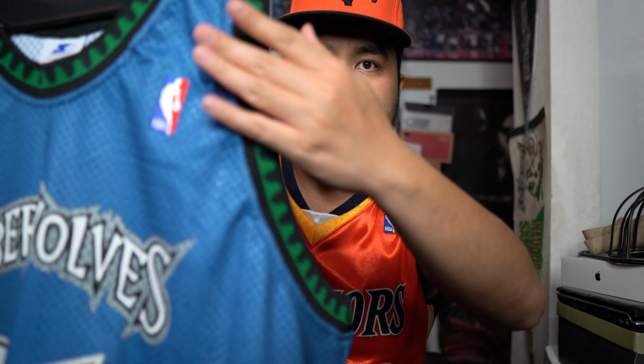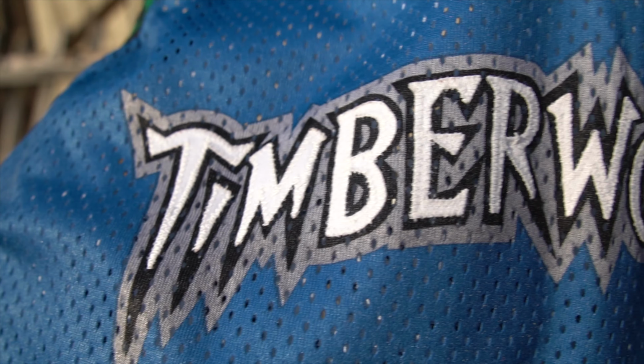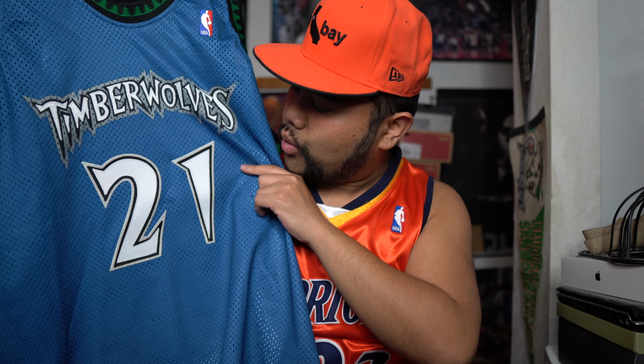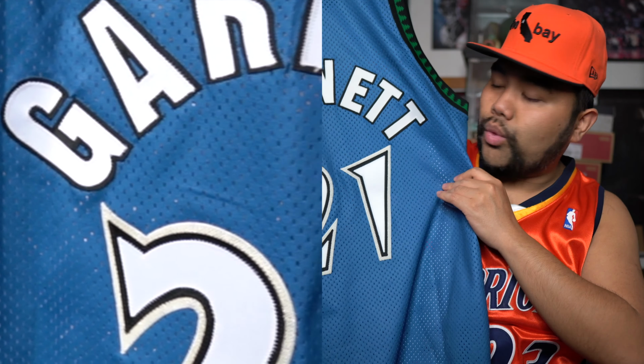Looking at the trees with that trim on the side, and then the beautiful Timberwolves on the front that is stitched on, and then you have that sublimated outline of the silver shadowing, and of course Kevin Garnett's iconic number 21, triple stitched. On the back you have Garnett's name that is double stitched in that black and white, along with his number 21 that is also triple stitched on the back of the jersey.